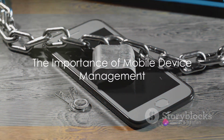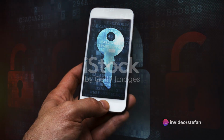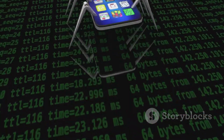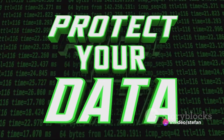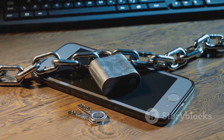Ever wondered why mobile device management is crucial for information security? Well, let's delve into it. In today's digital world, our mobile devices are like mini computers holding a wealth of personal and professional data. However, this convenience also comes with its own set of risks. Unsecured mobile devices can be easy targets for cybercriminals, leading to data breaches or worse.